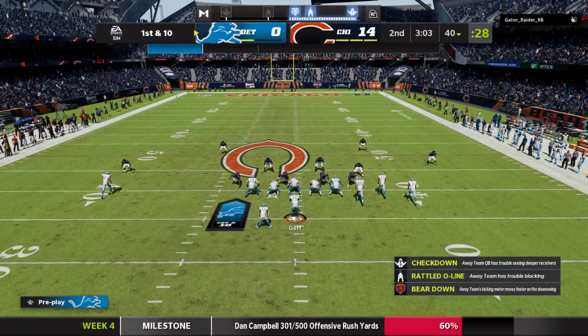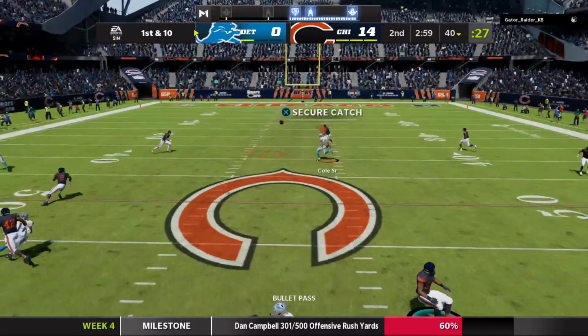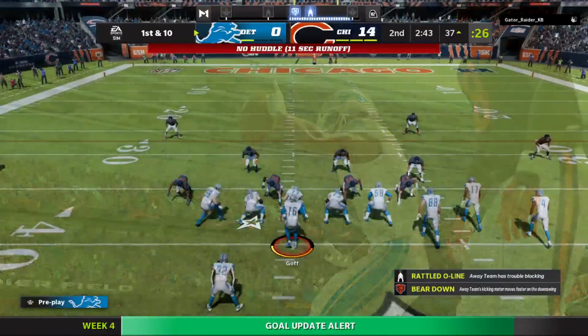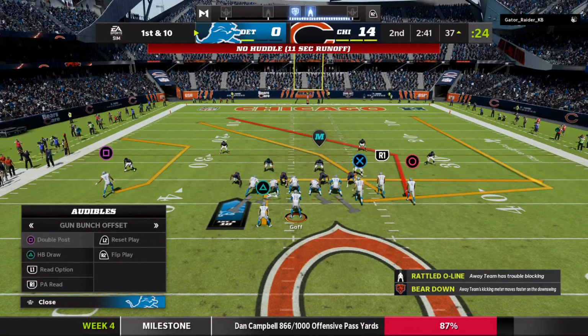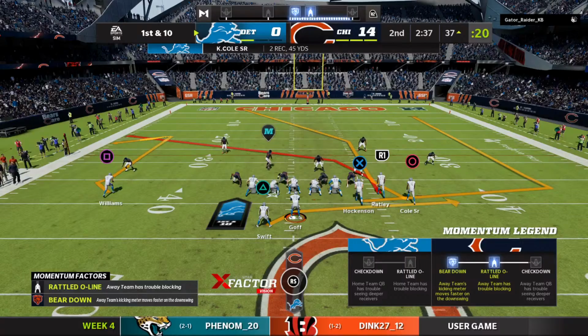6 yards the pickup, and that's a first down. A shotgun snap for Goff. It's complete to Cole. And they get this well past midfield before being stopped just before the 35. 23 yards the final tally.